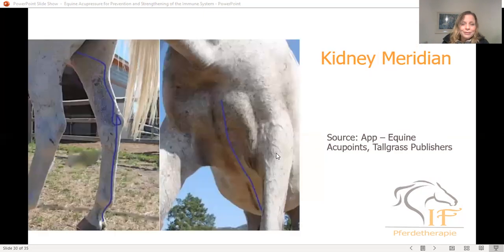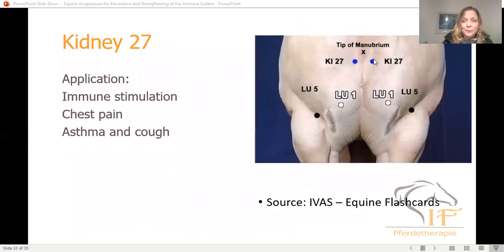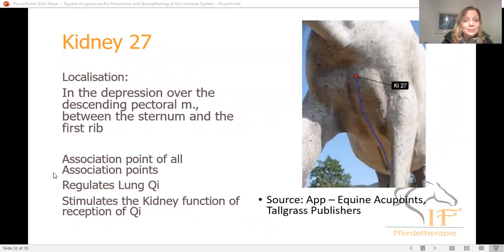So you've already seen that's the point we want to work with. That's kidney 27, and that's the last point on the kidney meridian. It is in the depression over the descending pectoral muscle between the sternum and the first rib. That muscle is very clear, and you can feel and palpate for the sternum, and it's slightly lateral to it and just over the muscle, like it should be here.